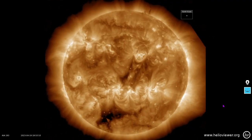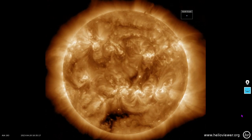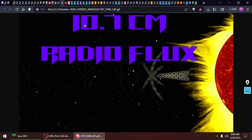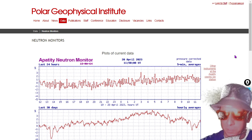And let's get back to space. So we've got some more spectacular imagery, and let's do a cosmic ray report, as we haven't done one for a while. And by the way, the 10.7 centimeter radio flux is now at 147. So it's dropped down again since yesterday. No surprise there, as a bunch of sunspots have set. And let's take a look at cosmic rays.